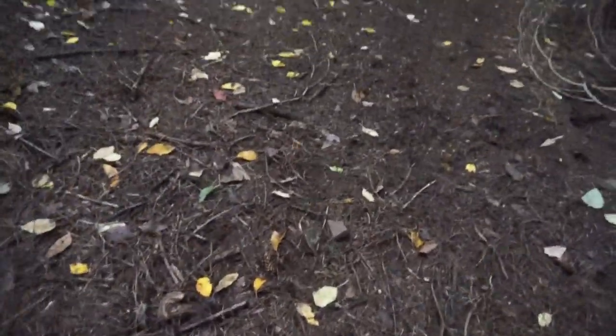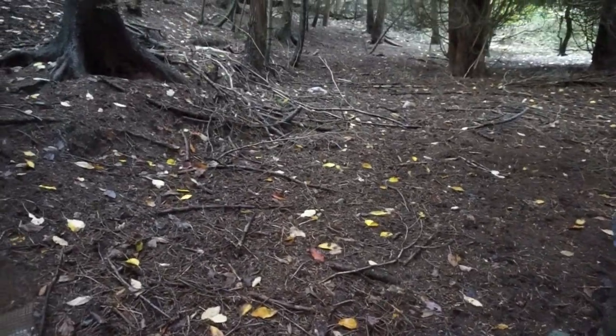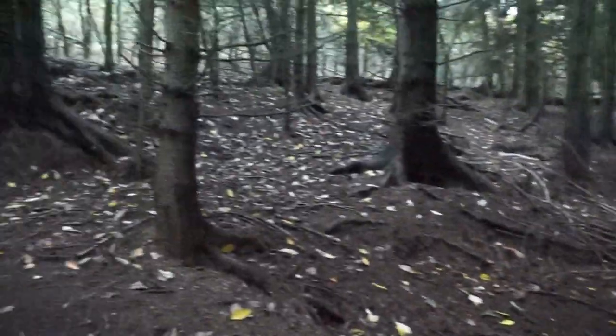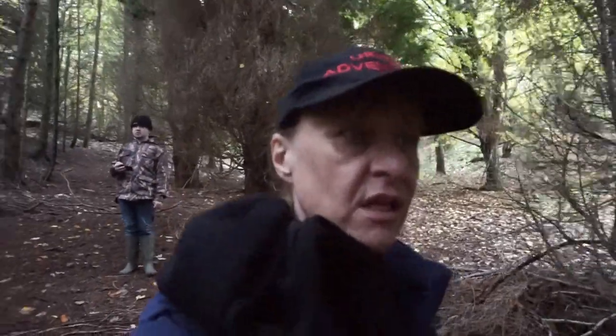Just a slab. Yeah, I think that's it for this area. I don't think there's anything else. Where's the shack? So this place, there's nothing on it really. It's a bit rubbish. So I'm going to move on to the next shack now.